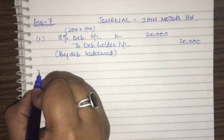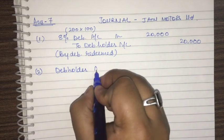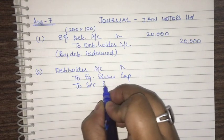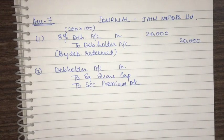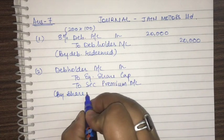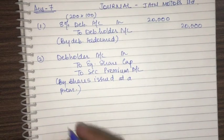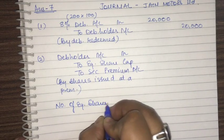the next thing will be debenture holder account debit to equity share capital, to security premium. Now since we know that the shares were issued at a premium of 25%, we first need to calculate the number of equity shares.